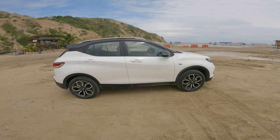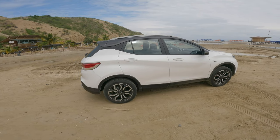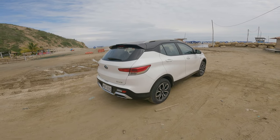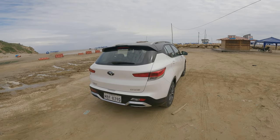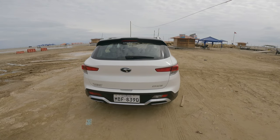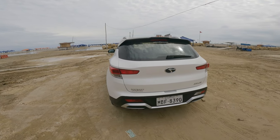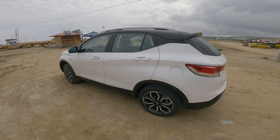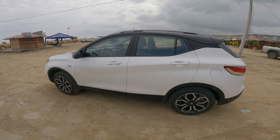2023 Soueast DX3. It's not a fast car. It's not very sporty, but it's fun to drive. And a lot of people have asked me, aren't you afraid to drive in Ecuador? Well, yeah, I am. Every time I get in this thing, my stomach turns. But what am I going to do?